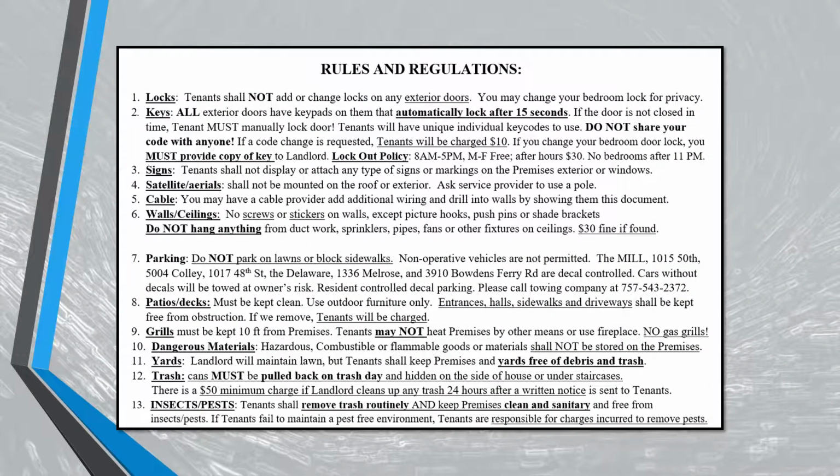All exterior doors will have keypads that auto-lock after 15 seconds. If the door is not closed in time, you must manually lock it. If you would like to change the door code at any time, there is a $10 code change fee. If you're locked out during office hours, give us a call. It is free. If you call after we close at 5 p.m. or on the weekends, there is a $30 lockout fee. Do not park on any lawns or block sidewalks. The city will ticket you.